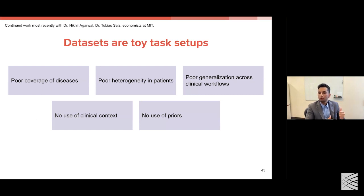One is we have poor coverage of diseases. Right now, we have about 14 diseases that were labeled for in 5 of the largest chest X-ray data sets. And this is really not representative of what it's going to take to be able to do any disease from chest X-ray interpretation.